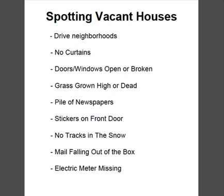Stickers on the front door that might say code violation or whatever that the town is complaining about. Those are easy to spot. They're usually a day-glow color that you can see from the road real easily.